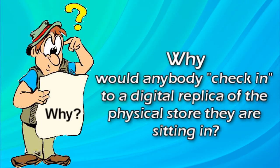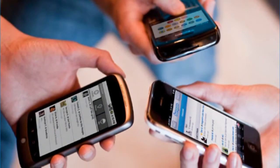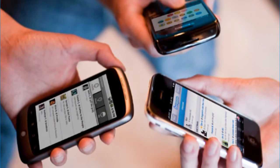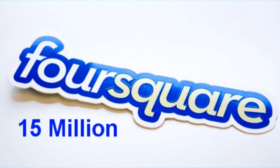Now, let me pause right here because I can almost hear some of you saying, why in the world would anybody check in to a digital replica of the physical store that they're sitting in? Well, although that question brings up an interesting sociological discussion, the fact is, people are doing it, and a lot of people are doing it. As a matter of fact, at last count, Foursquare had over 15 million users.